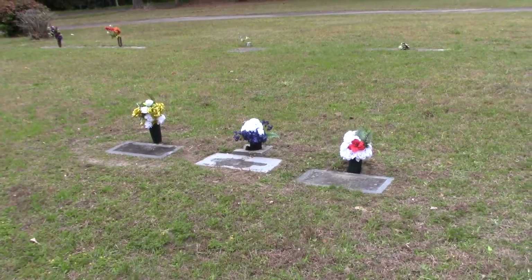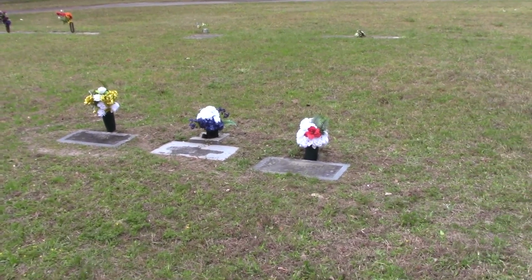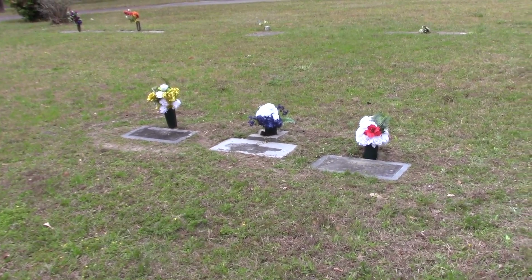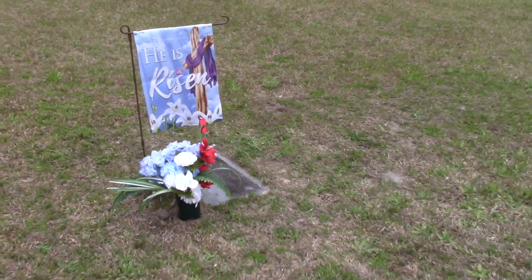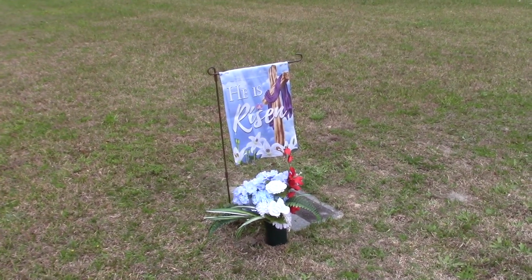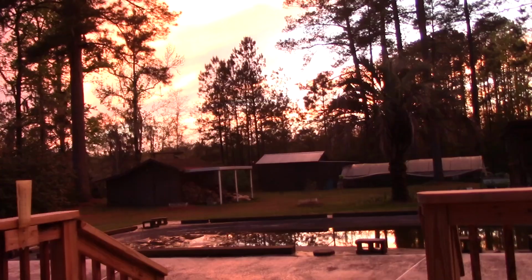We came here to the cemetery and put new flower bouquets on the graves. Larry's mom, stepdad, and son. And we put the Easter flag on Loretta's and flowers.